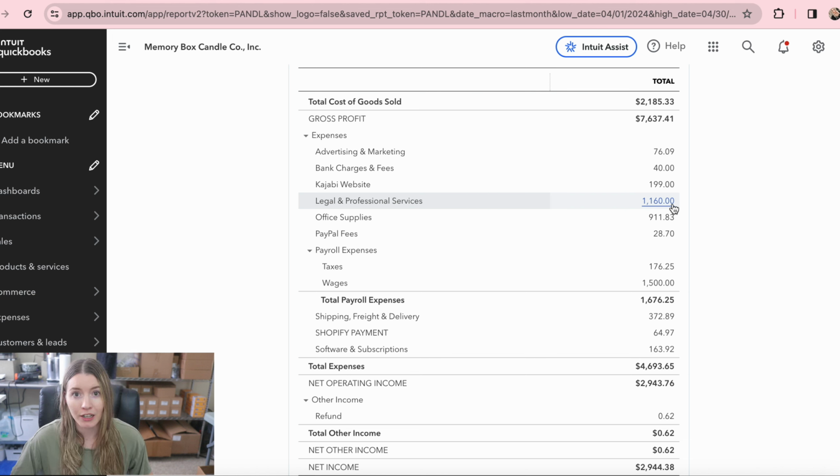So this is how much it cost me to do my taxes through a CPA. Now, mind you, I am an S corporation. I get 2 separate tax returns done every year. Chris and I are now on a joint married tax return as well. So we have to do individual as married, and then also a separate corporate tax return for Memory Box Candle Co. So that's why it's so much.